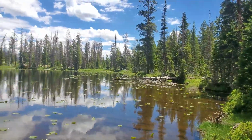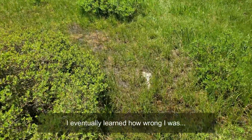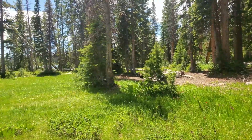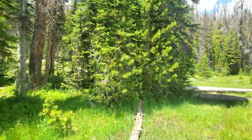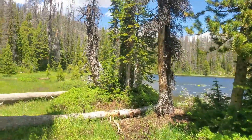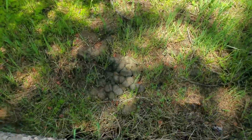Anyway, I think this is home for the night. And it's not very buggy. I'm not getting mosquitoes all over me. That's probably going to be our campsite. I don't want to be too far off the main trail. I could go all over the place through here and find a completely isolated spot, but there is something to be said about being somewhat near people.